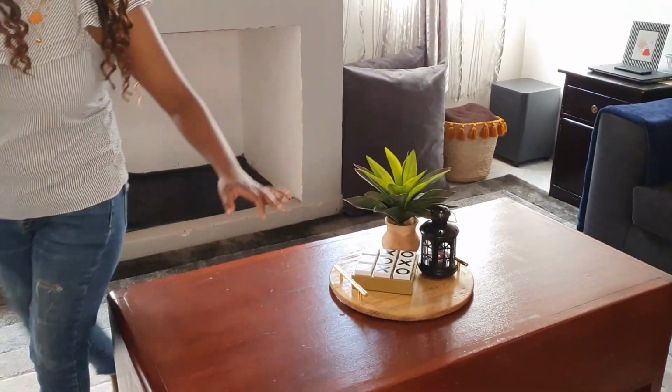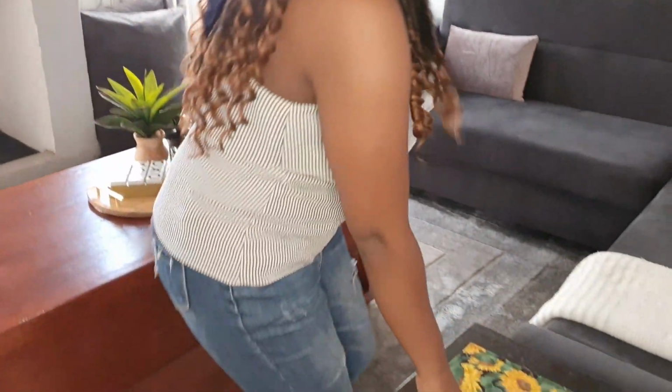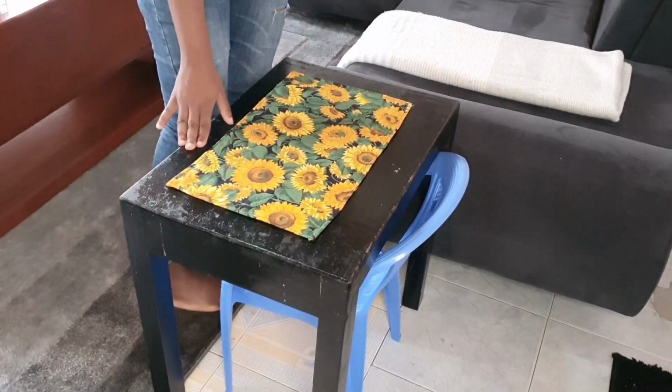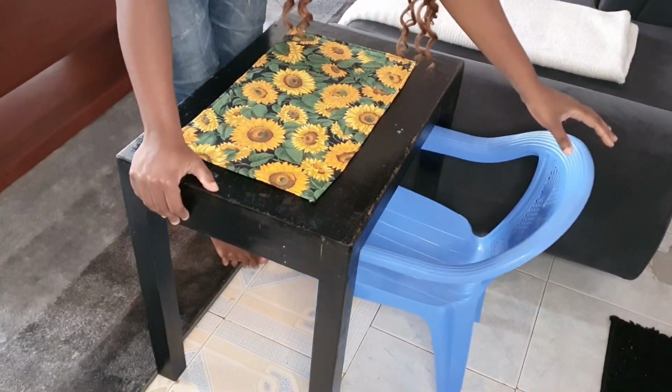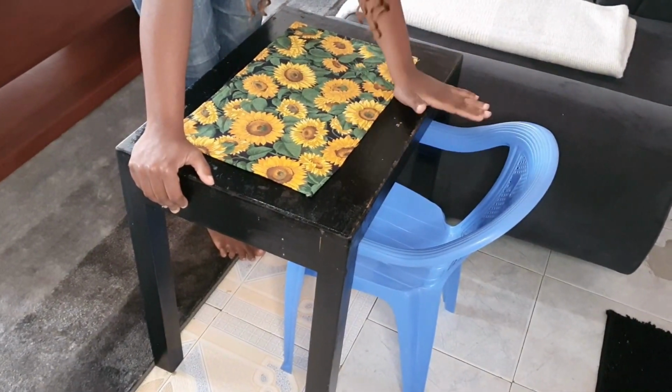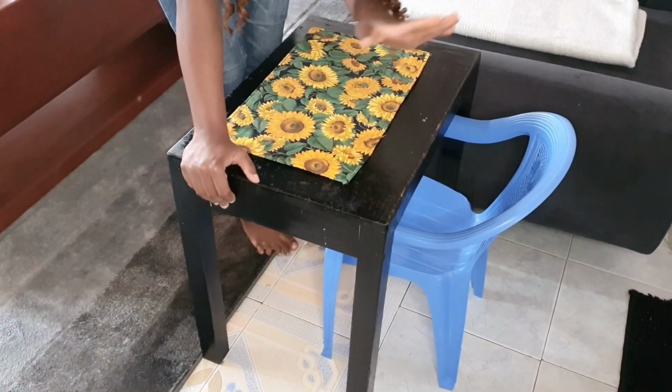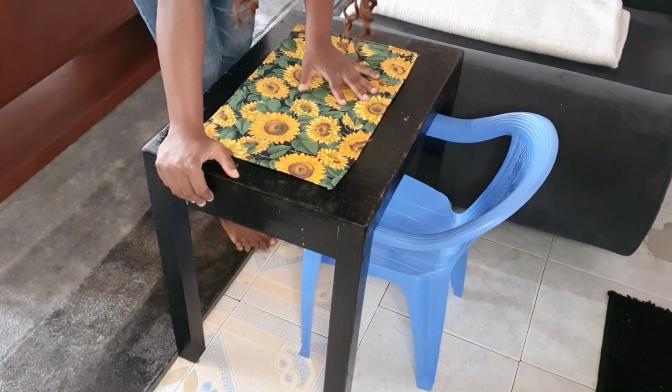And then over here we have our son's table, and this is my least favorite piece of furniture together with this chair. I am planning to change these two. And yeah, this is where he does his homework. This is where he feeds from. And yeah, that is my living room space.